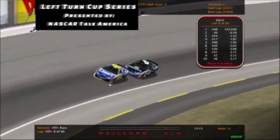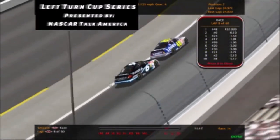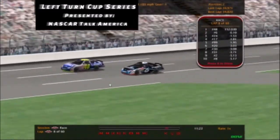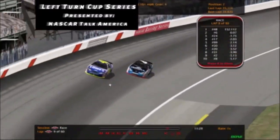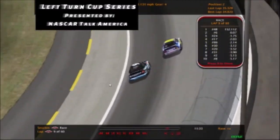I don't think he will, as he just sits right behind the 48. You can tell he's got the faster car, but he can't quite get to his inside. He looks to the inside right there, Mark Martin on his inside. Will he get the position here? He's got the preferred line, I'd say, but Johnson's able to hold his own on the outside.